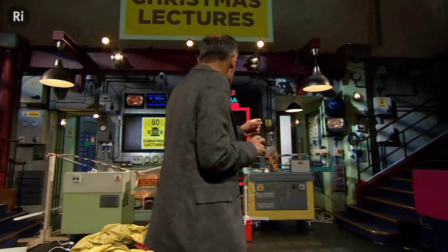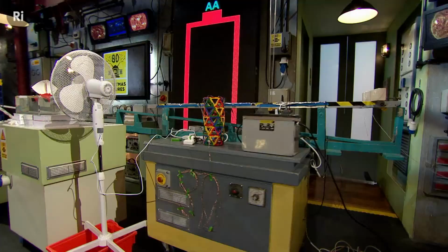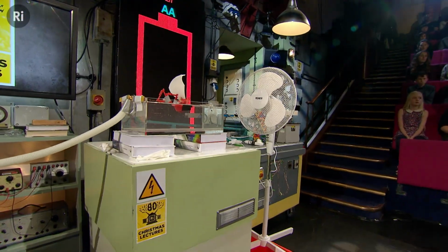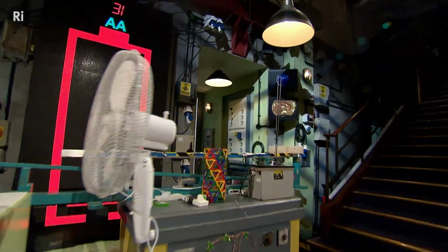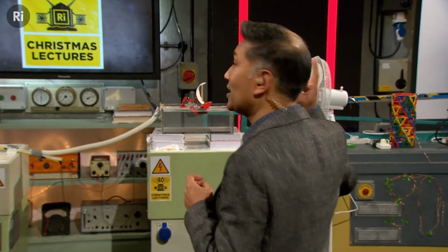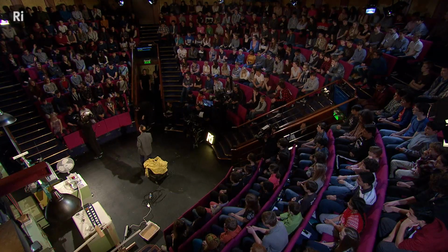And this contraption, right behind me, is called a Rube Goldberg machine. And it's been painstakingly put together by my Royal Institution team over the last month or so. And it's a type of energy cascade and carries on outside this theatre. So I need a volunteer from this side over here.